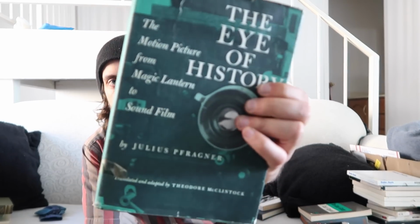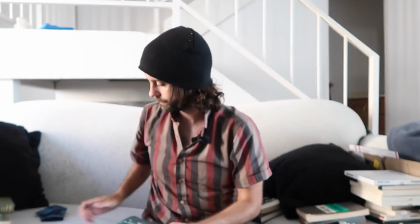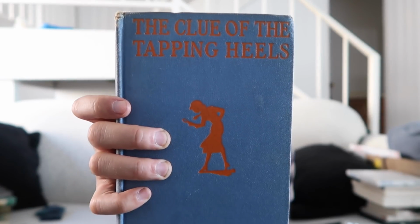Here's an old history of cinema. Some cool graphics. No record of this one. Here's an old Great Gatsby from the Scribner Library. I did look this one up, and I think it was probably worth like 15. Here's an old children's book, back when children's books were books. It's worth around 15.